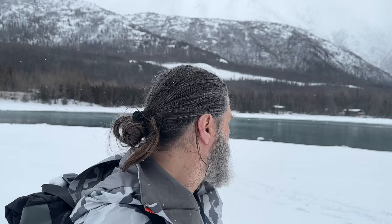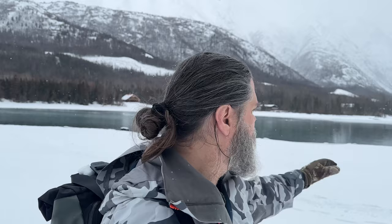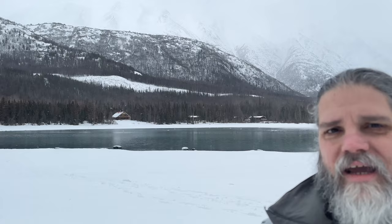Pretty cool. Now, they don't want to get close enough to me is the problem. They're feeding on the wrong side right now. So I don't think I got any bangers, but I may have got some pretty decent images. I think I got some fun little video. But it was just a fun run down to Kenai Lake to see what was out here. And I got lucky and found some.